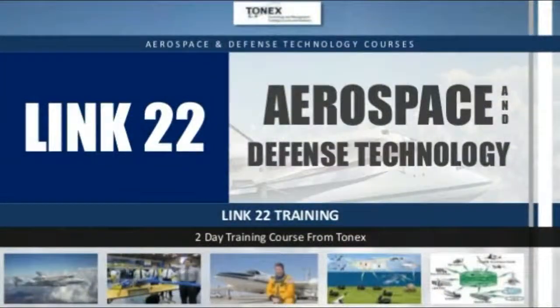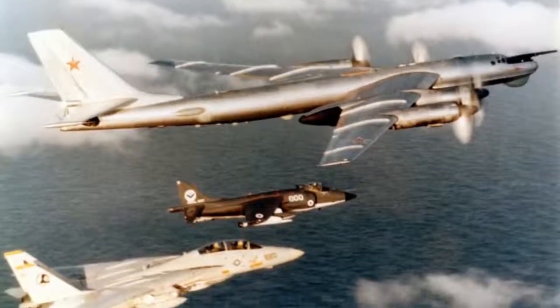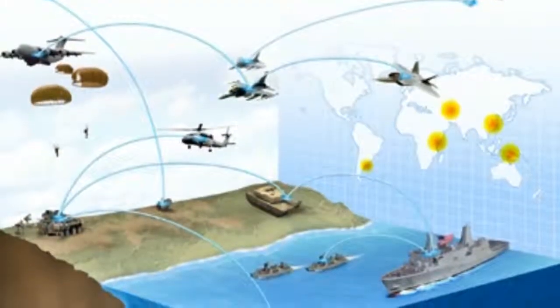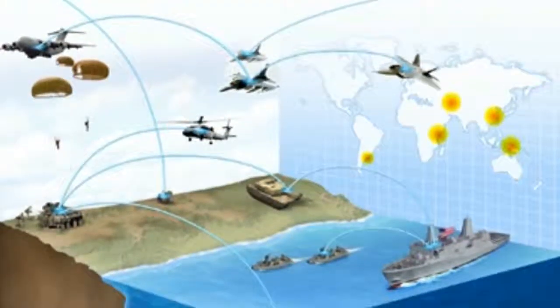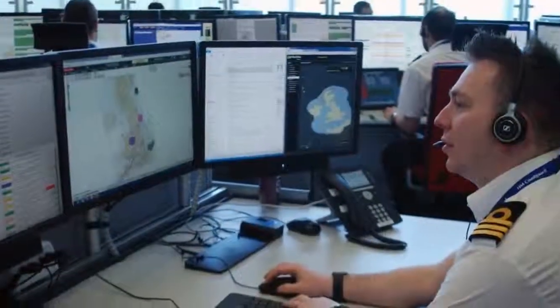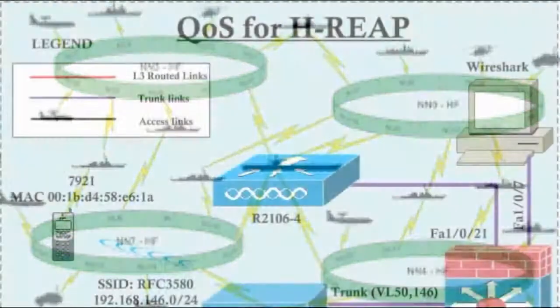Link 22 offers the latest technology and attempts to use QoS products. Link 22 provides simple-to-use functions that require minimal operator interaction. As an excellent standalone tactical data link, it can interwork with Link 16. Link 22 enhances tactical data link capabilities.